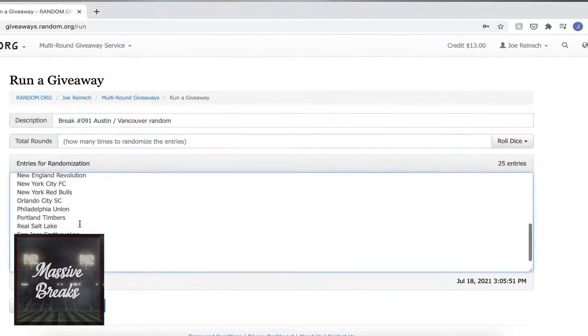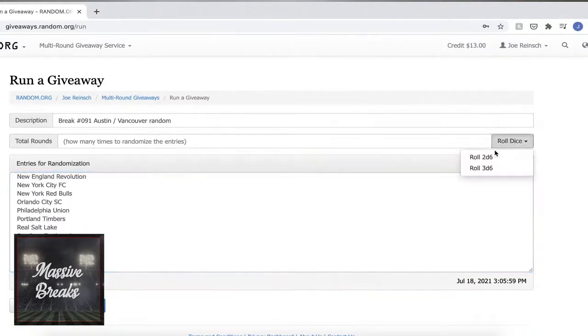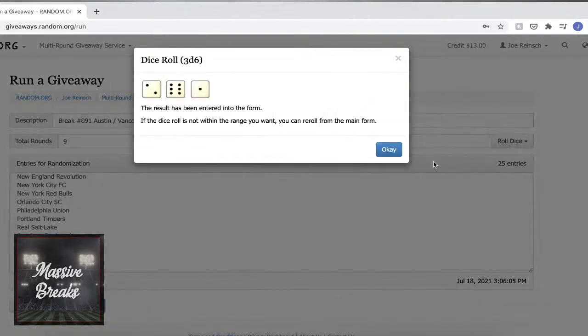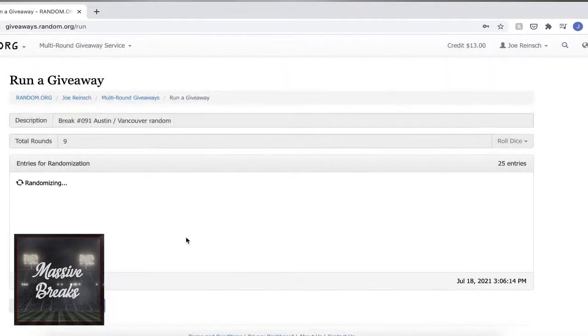So let's paste all the teams in there. Should be 25. Yep, from Atlanta, again listed alphabetically all the way down to DC. We go minimum 5 rounds in here with 3 dice. So we are going to go 9 rounds. So we are ready to go. Go ahead and begin the randomization. And again, top spot will get Vancouver after 9 rounds, and bottom spot will get Austin. So round 1 is complete. Round 2, round 3, round 4, round 5, round 6, round 7, round 8, and final round. Here we go. Good luck, everybody.